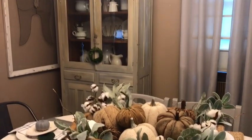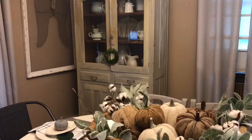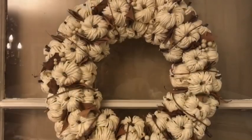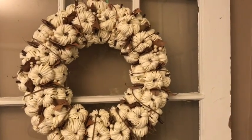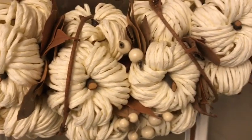And then just over in the corner is my hutch as normal. And I have the boxwood wreath. I put it over there just hanging. This wreath I think I got last year. If you get close enough, you can see they're little pumpkins.